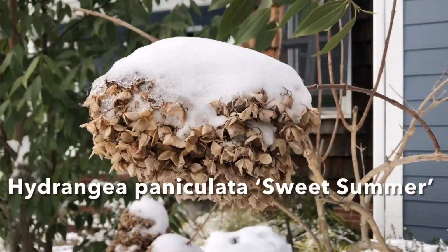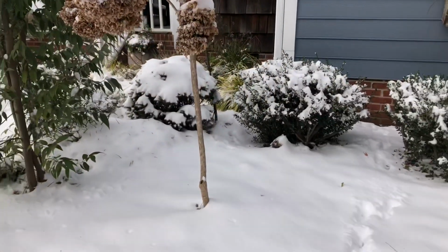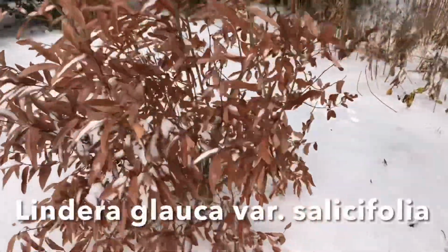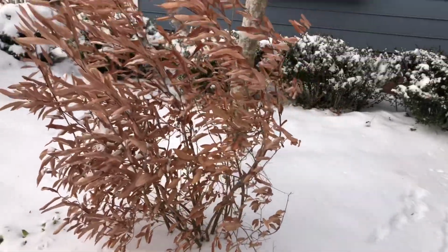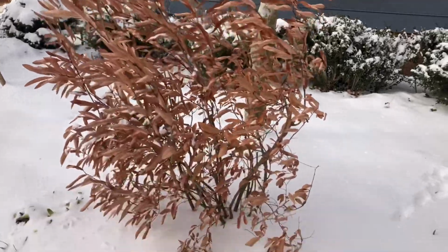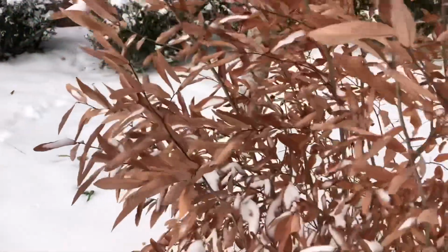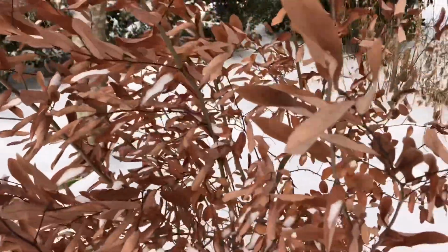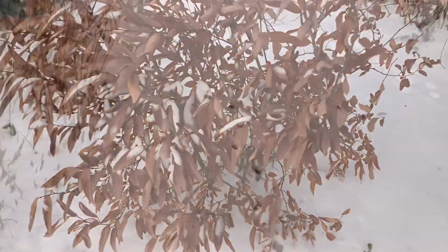This is Hydrangea paniculata 'Sweet Summer', and I'm trying to grow these on standard, meaning single stems. And of course, I talk about this plant a lot, Lindera, in the fall, but this is really the main reason I grow it, for this winter interest, these tardily deciduous leaves that stay tan until new growth starts to flush out. And I think that's really pretty at this season with all the white snow.